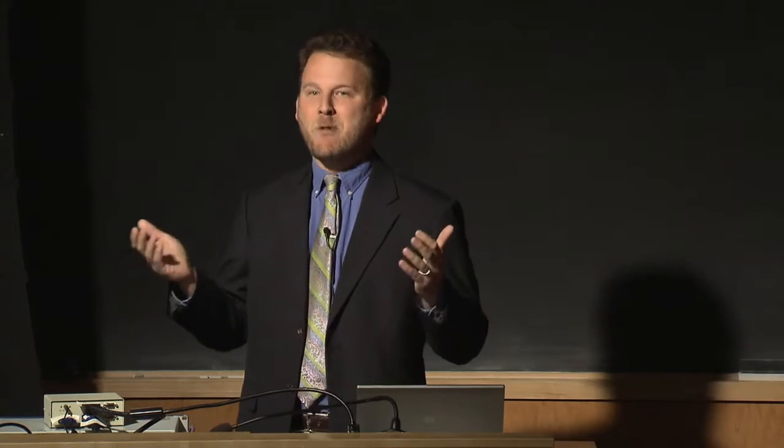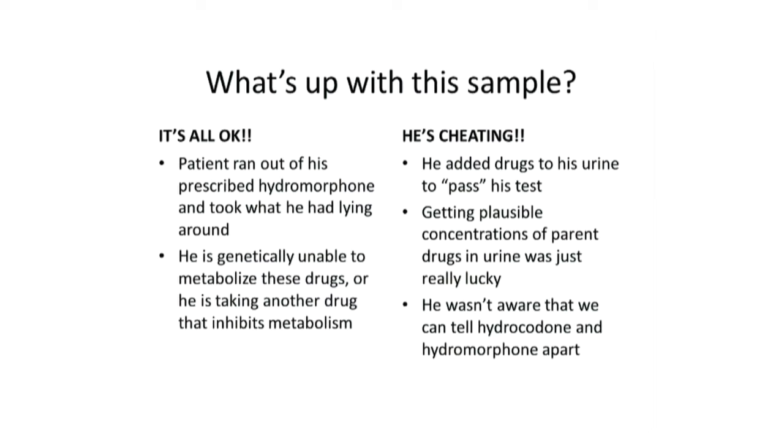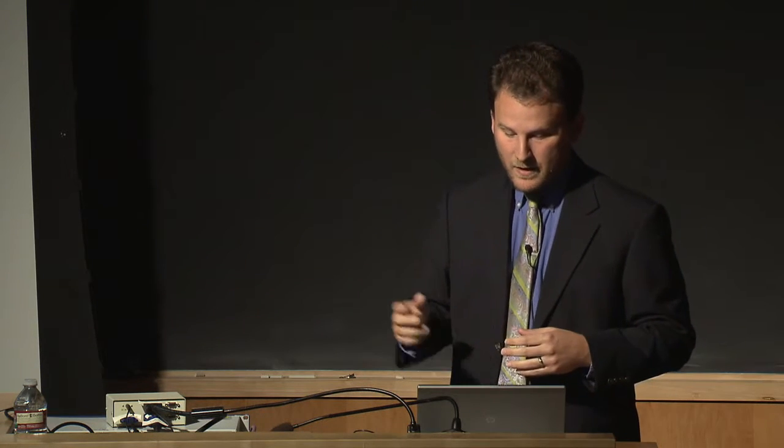Then we have to start modifying that pre-test probability based on all the things we know about the various metabolisms and the possibility of these results happening. Could this person be innocent, having actually run out of their hydromorphone and just taken what they had lying around? An honest person who just needed some pain relief. Well, that does happen. It doesn't really explain the weird no-metabolite results, but whatever. And then we have another explanation, hearkening back to last year's genetics presentation. You saw in Andy's presentation for the different metabolites that if you're missing or have different mutations in your cytochrome genes, you may not be able to metabolize and make those metabolites.